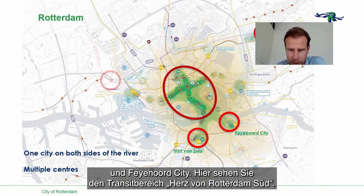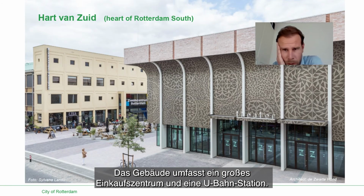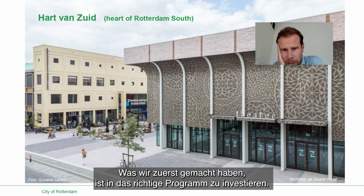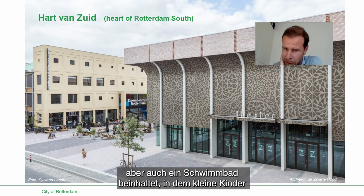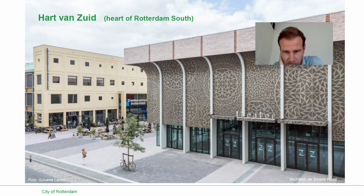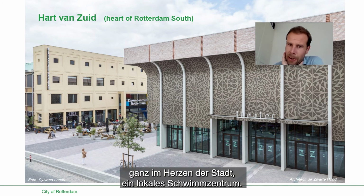So next is Hart van Zuid, which is a big redevelopment. There's a big shopping center there as well, and a metro station. But what we did first is invest in the right program. On the left, you see a swimming pool. It's an Olympic-sized swimming pool, but it's also a swimming pool where young kids learn how to swim. So it's also a local amenity. So in the heart of the center, there is a local community swim center.